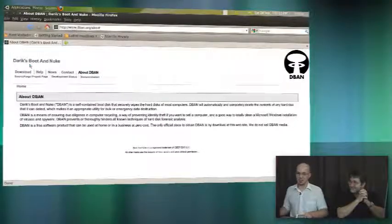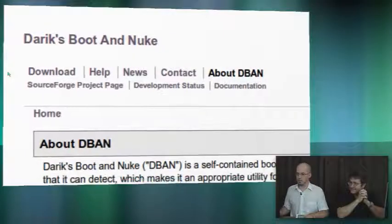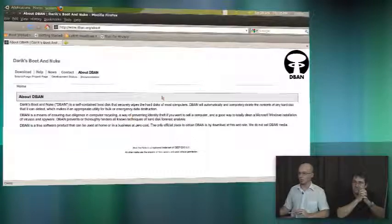This is Derek's Boot and Nuke. The website is very, very basic. It's a free download. And what this does, I'm just going to read straight off the site. It's a self-contained boot disk that securely wipes your hard drive of most computers. DBAN will automatically and completely delete the contents of any hard disk that it can detect, which makes it an appropriate utility for bulk and emergency data destruction.